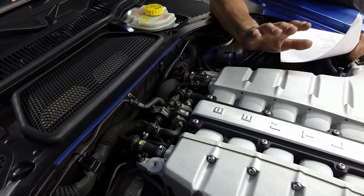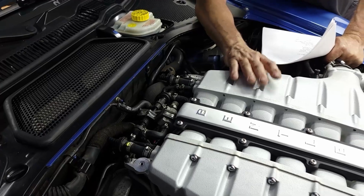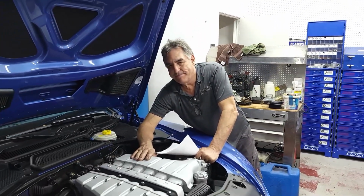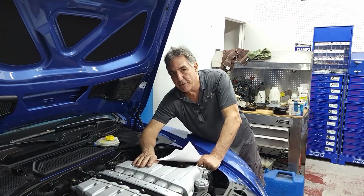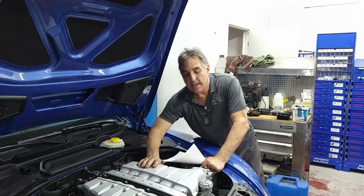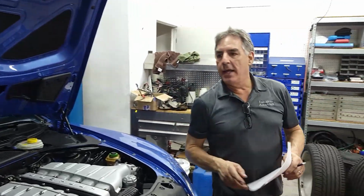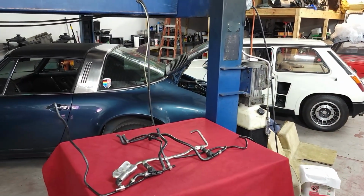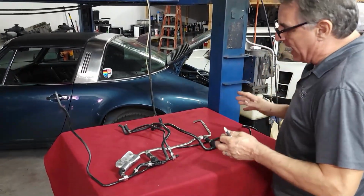It's well designed, well engineered, except the plastic tubing just can't cut it. It can't take the temperature swings and vibration. And let me show you what happens to that. Now I have the whole manifold assembly apart here. So this is what has to come out.